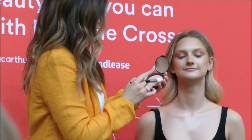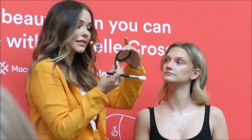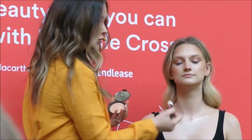Oh my gosh, it doesn't even look like a powder on the skin. I don't know how they do it. It is such a beautiful formula. So this is still the Champagne Pop. This is actually a collaboration with a YouTuber. If you guys have heard of Jacqueline Hill, I think everyone has.